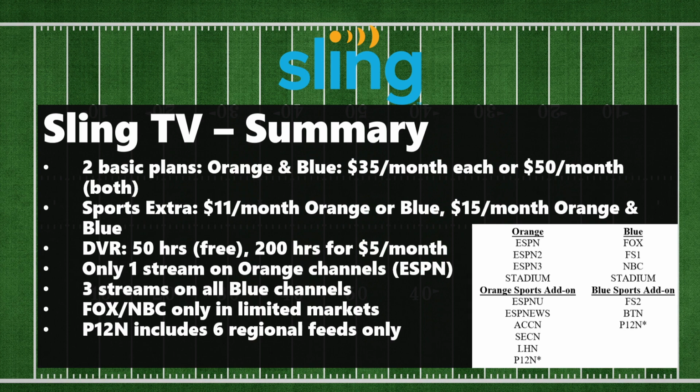You can only have one simultaneous stream of all those channels, and they have it set up such that these restrictions work in the ESPN app as well. A lot of the other services might only allow 2 or 3 simultaneous streams, but they do not count streams from the ESPN app. That is not the case for Sling. Sling only allows you to watch one stream of ESPN channels, whether it's in the Sling app or the Watch ESPN app. You do get 3 simultaneous streams on all the blue channels.